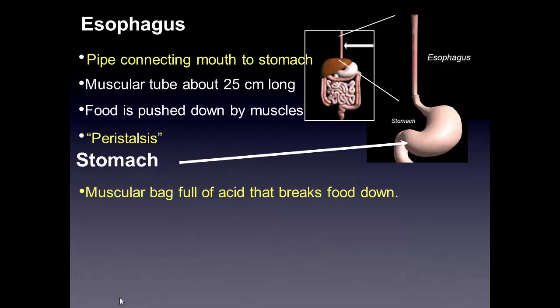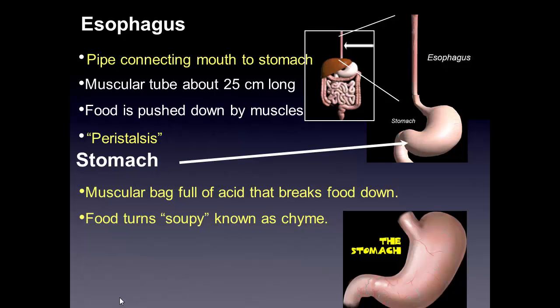So it has hydrochloric acid in it. It's very acidic, and it helps break down those foods. And that food starts to turn from chunks of stuff that you chewed up into this liquefied sort of mush called chyme. And then at the other end of the stomach is another opening that leads into the small intestine.